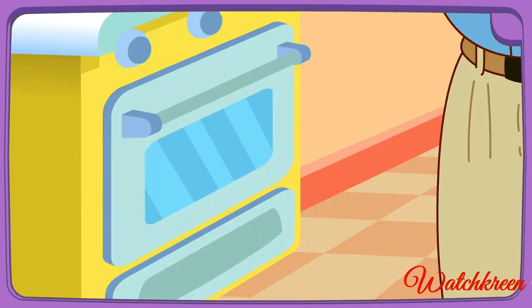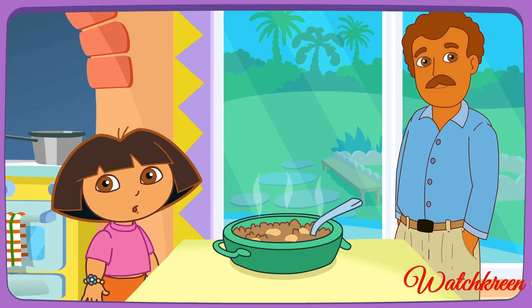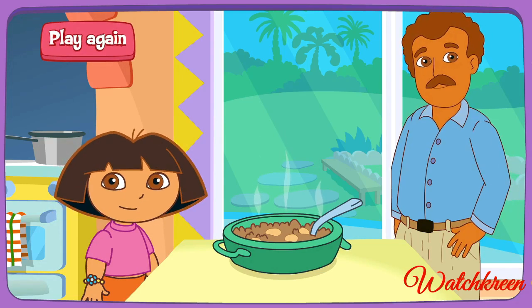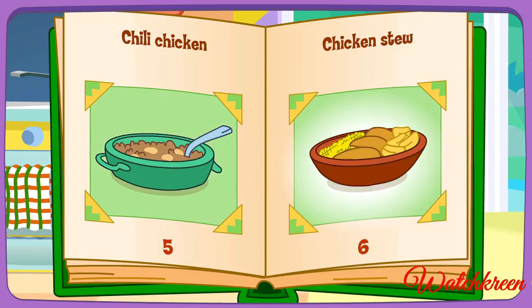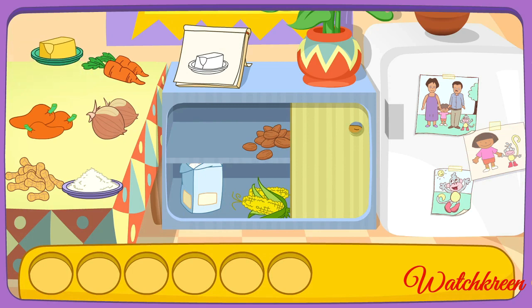Poppy's baking it in the oven. Fantástico! Muy bien! Thanks for helping. Excelente! Play again. Chili chicken. Chicken stew. Mmm, yummy! Do you see these ingredients? Butter. Yay!